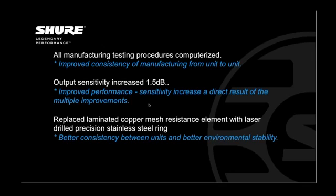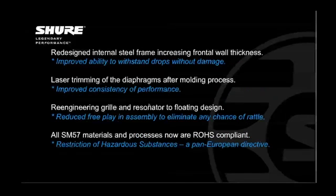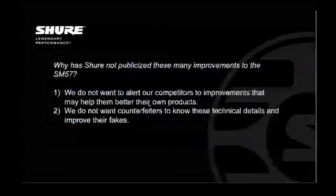We replaced the laminated copper mesh resistance with a laser drilled precision stainless steel ring. Again, better environmental stability and better consistency. We changed the internal steel ring to increase the front wall thickness. That basically made the drop test even better. Laser trimming of the diaphragms improved consistency of the performance. We redesigned the grill and resonator to a floating design that reduced the free play and got rid of chances of rattle. And of course, everything is RoHS compliant, which is getting rid of lead and other dangerous things.